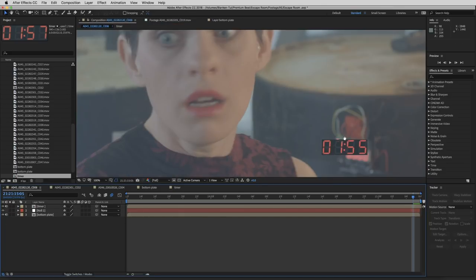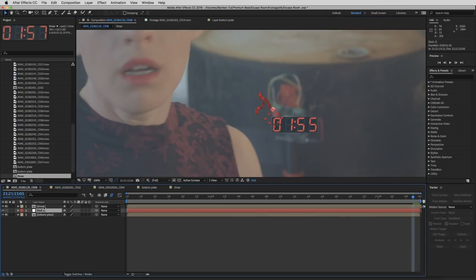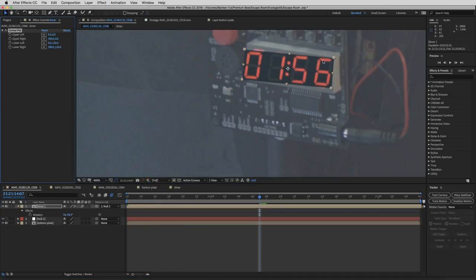Let's turn our timer back on and put it on top of where the timer is. And let's take our timer and parent it to our null. So grab this little parent tool here and let's turn on motion blur for that layer. Make sure that this little button right here is checked, and we're going to hit this one as well. Let's go to effect, select distort, and select corner pin. Now we have these four little nodes that we can move around to match the perspective of the timer in the scene.